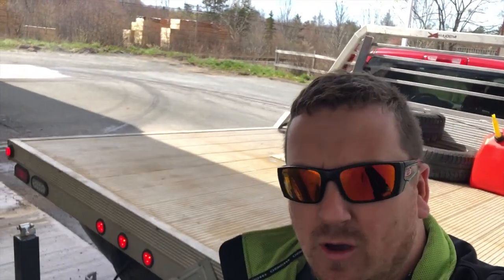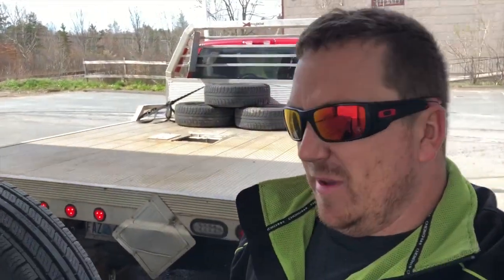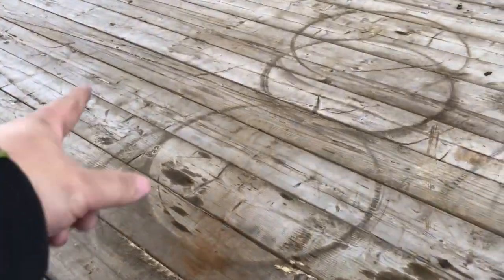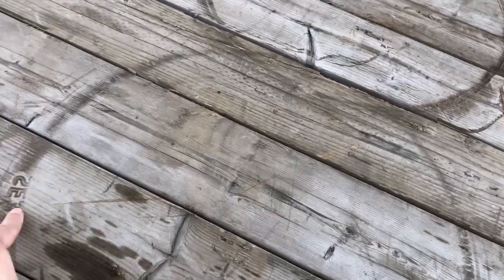That's 3 cars up and gone. Yard's a little cleaned up now. Unfortunately, we gotta clean the trailer because it's not ours, and we made a little bit of a mess. You can see the marks where the tires were. Was that from us? Yeah, because you can see the marking of the tire right there.